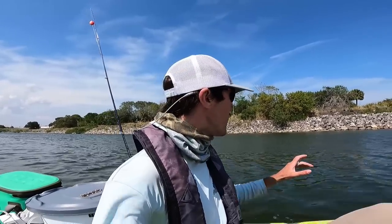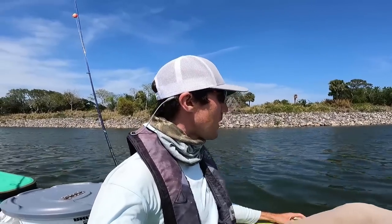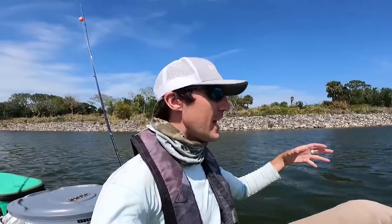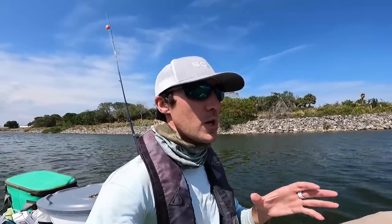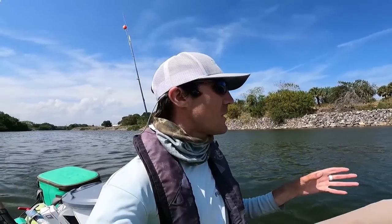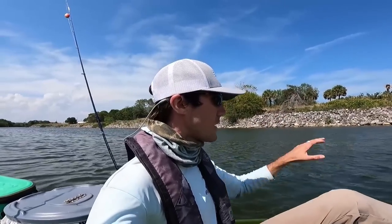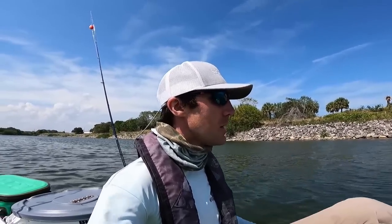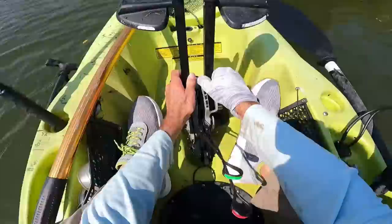So what I want to do is try kayaking up to these rocks. And I think I'm going to tie up there and then get out and possibly just walk along the rocks and see if we can sight fish some sheepshead that are cruising along, feeding on the rocks. I would stay in the kayak and do it, but I think we'll have a really high point of view from up on top of those rocks, and it'll make it a lot easier to spot the fish and catch them. So yeah, let's pull up on the rocks.